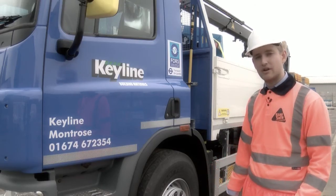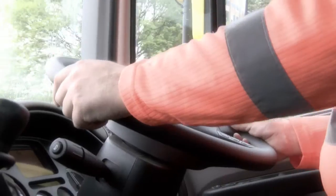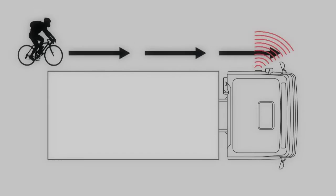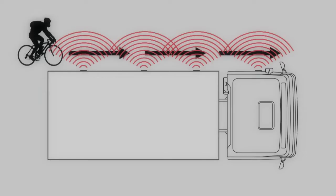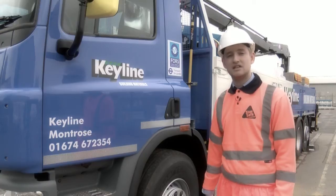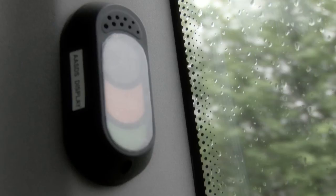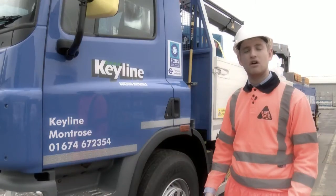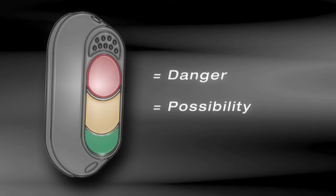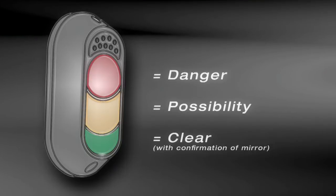Now what this vehicle also has is side scan. The way in which side scan works is if the left-hand indicator is turned on, there are 4 sensors positioned equally down the vehicle, 1 on the cab and 3 down the body, that senses if a pedestrian is coming up the near side and how close they are. There is a traffic light signal which is in the cab, which goes off. Red means it's danger, amber means that there is possibly something there and it will be worth a good look, and green means you are safe to turn left.